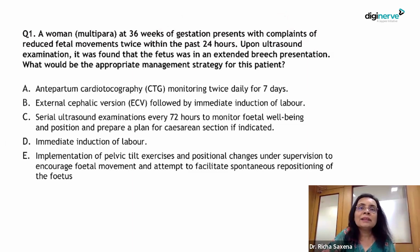And why do you think this is required? Why not any other option? Why not CTG or why not ECV? CTG because this will check only the fetal well-being. And you also want to check the fetal position because you want to take a decision whether you want to go ahead with cesarean or stay with normal vaginal delivery. So ultrasound becomes important in this case.